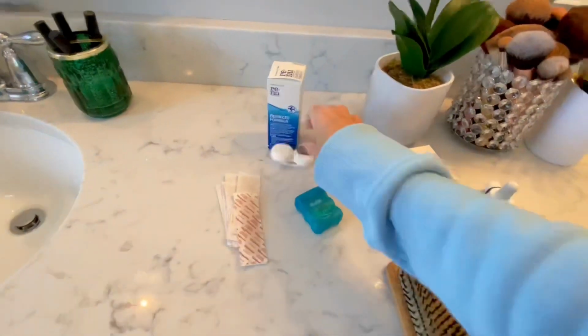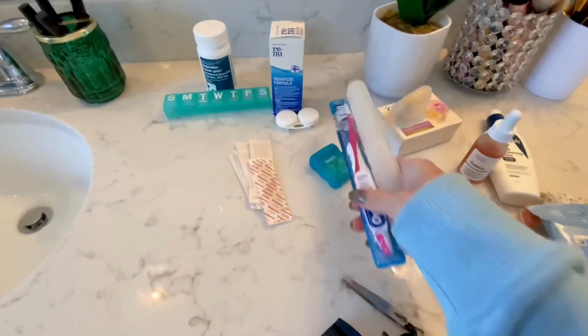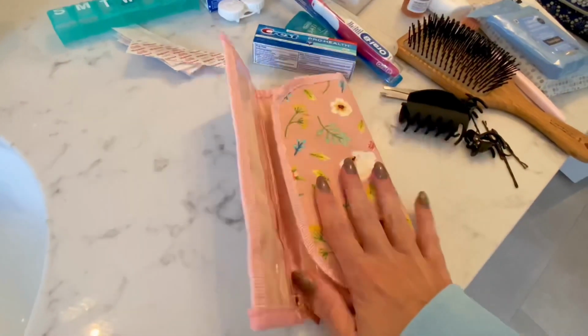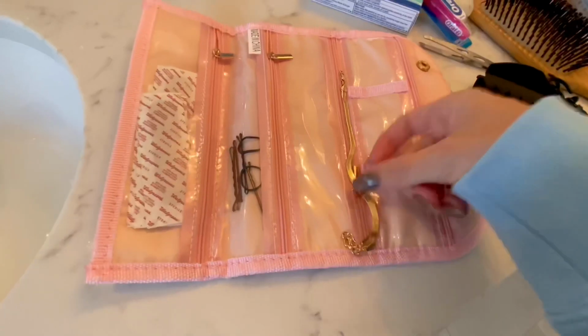And then I just bring my little travel contact case, and for vitamins and medicine, that kind of thing. Gotta bring those disposable wipes and my toothbrush and toothpaste. This is really great for Band-Aids, jewelry. I think it's made for bobby pins, hair ties, things like that. And then also jewelry.